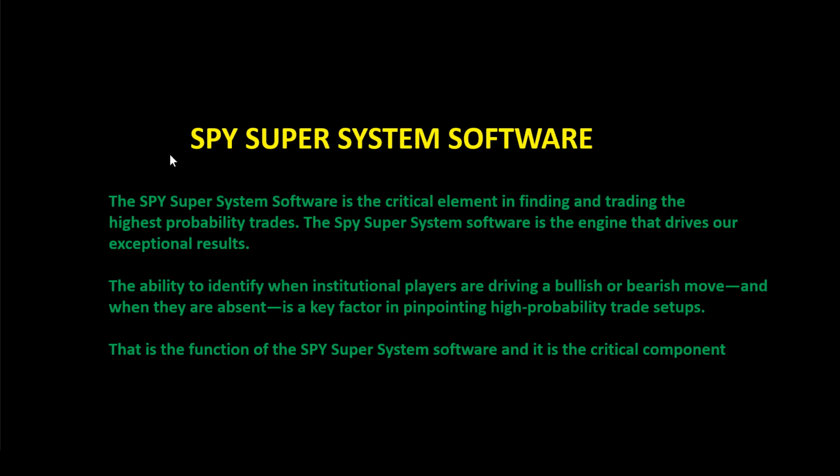But it's important to understand that this isn't a coincidence. The reason this is happening is because we have the SPY Super System software. I have this presented in the room every day. If you're in the room, you'll see the chart with the SPY Super System on there, so you can see exactly what's going on.